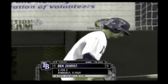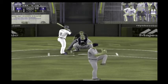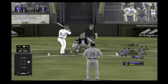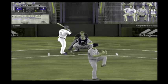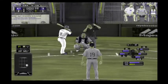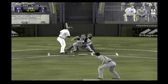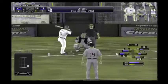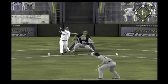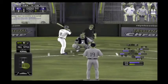Ben Zobrist will stand in now. He's struck out and flied out, 0 for 2 thus far. And he'll hold off on the slider here to start the at-bat. It's ball 1. Yeah, and when that pitch starts off outside, it's much easier to get a better view of it and then just lay off. 3-0 now. And that questionable call on the previous pitch, it really changes the at-bat because he doesn't want to just lay one in there on 2-0.